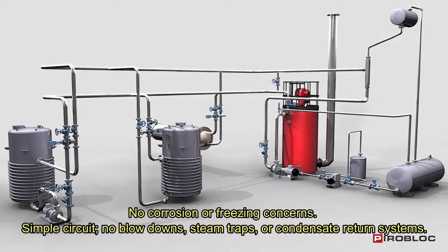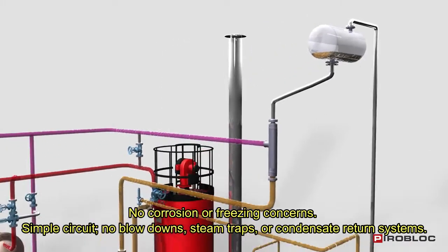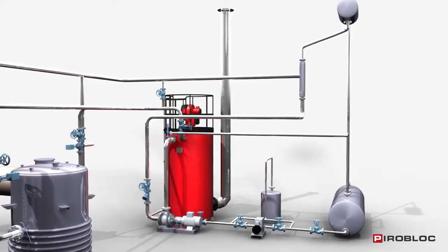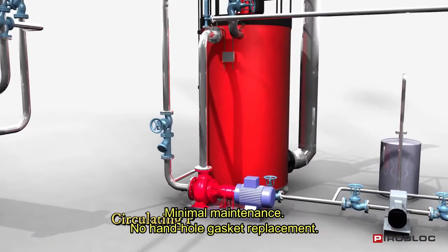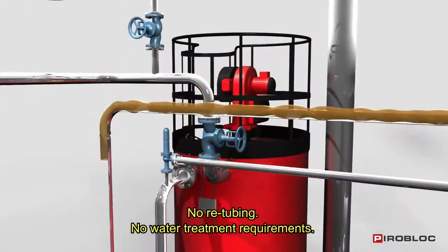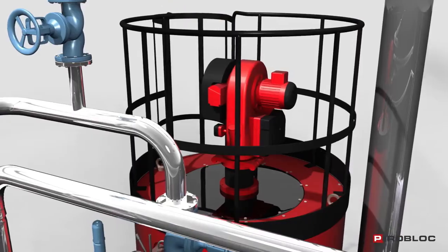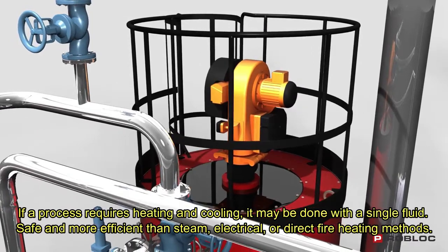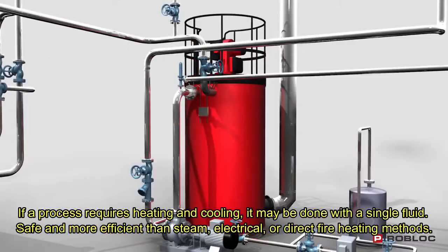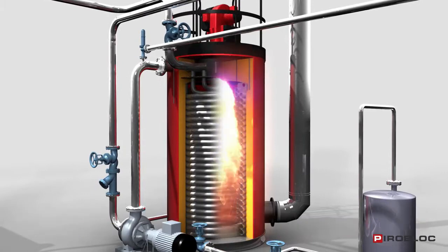3. No corrosion or freezing concerns. 4. Simple circuit, no blowdowns, steam traps, or condensate return systems. 5. Minimal maintenance. 6. No handhole gasket replacement. 7. No retubing. 8. No water treatment requirements. 9. If a process requires heating and cooling, it may be done with a single fluid. 10. Safe and more efficient than steam, electrical, or direct fire heating methods.